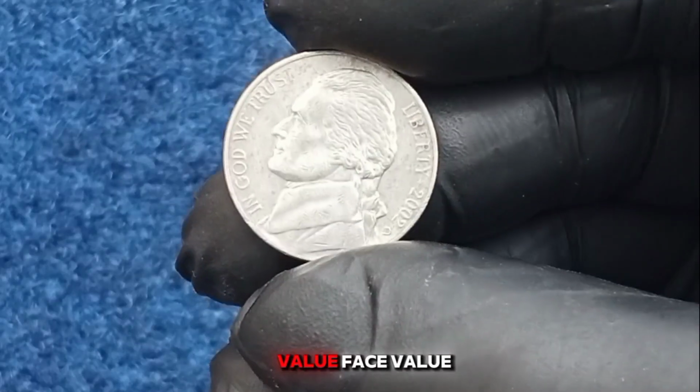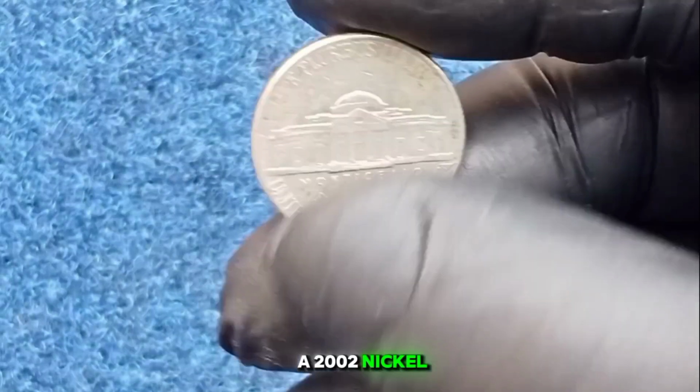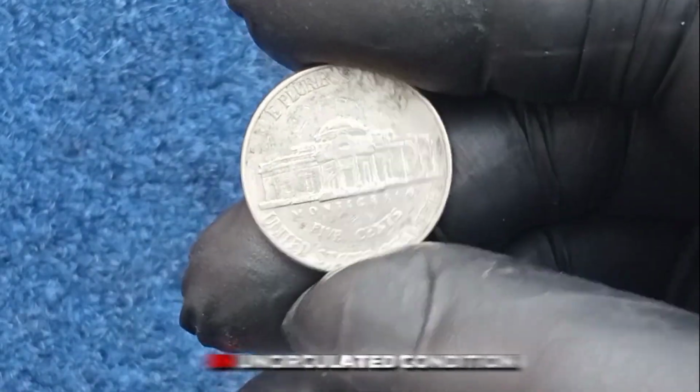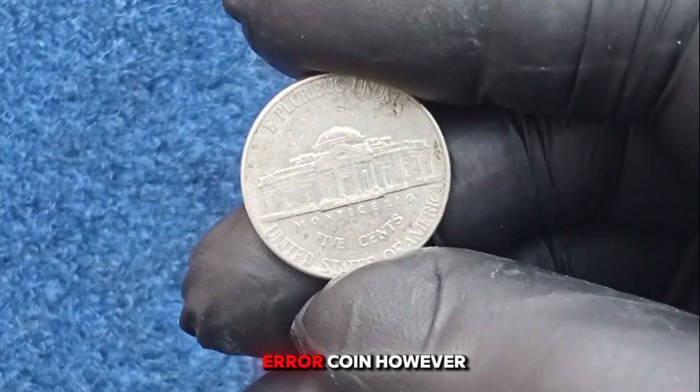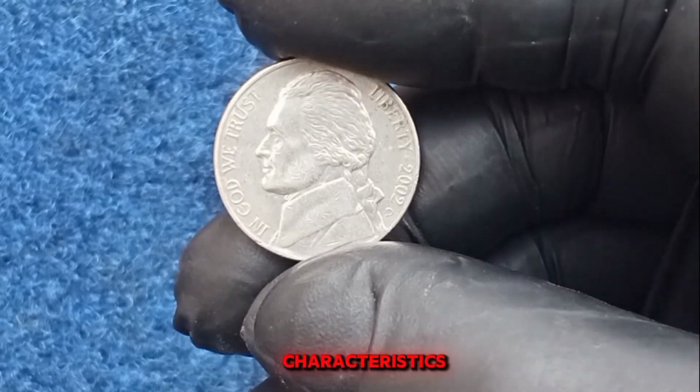7. Value. Face value: 5 cents. Collector's value: a 2002 nickel is generally worth its face value unless it is in uncirculated condition or a rare error coin. However, the value might increase slightly if it's in mint condition or has unique characteristics.